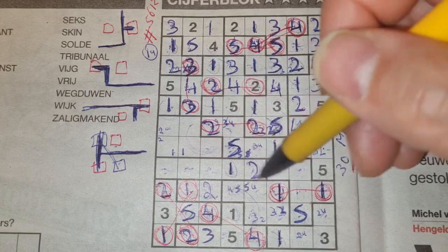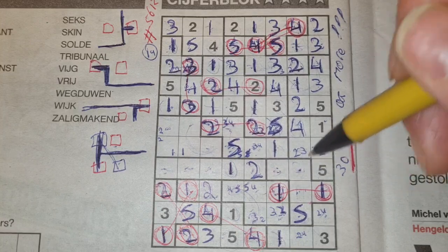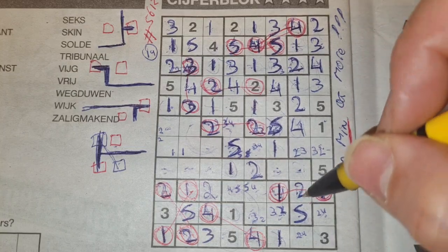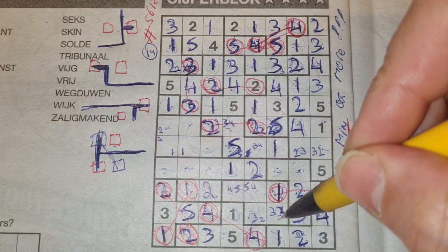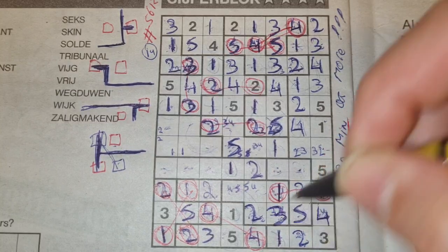This box can be a 2, but also that box can be a 2, because we have a double 2 there. If we place a 2 here, I cannot fill any 2 in one of those two boxes. So the one box left for the 2 in this area should be here. Now we have a 2 there, so this box can't be 2 anymore, that box should be a 2. This box should be a 4. Now we have a 2 there, so this box can't be 2 anymore, that box should be a 2. And this box should be a 3.